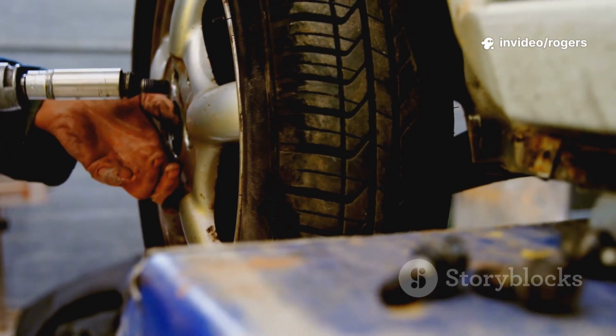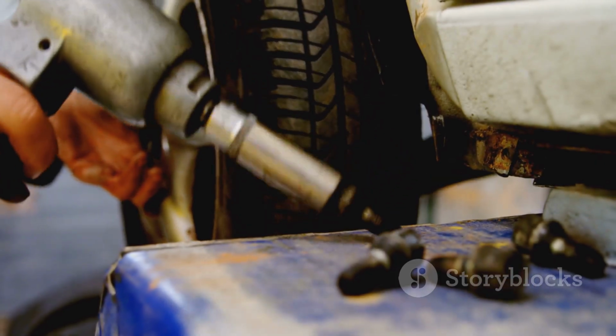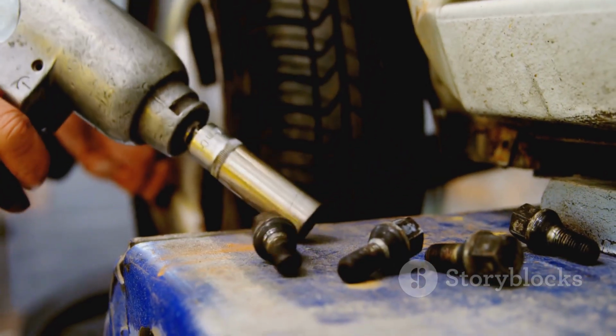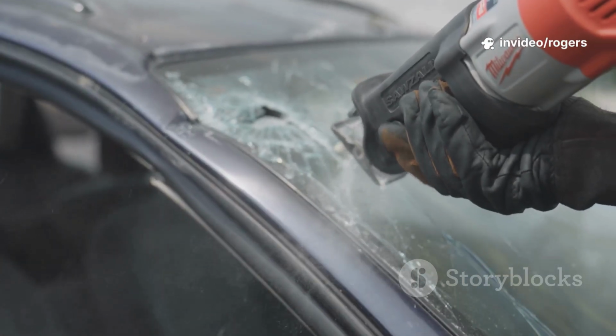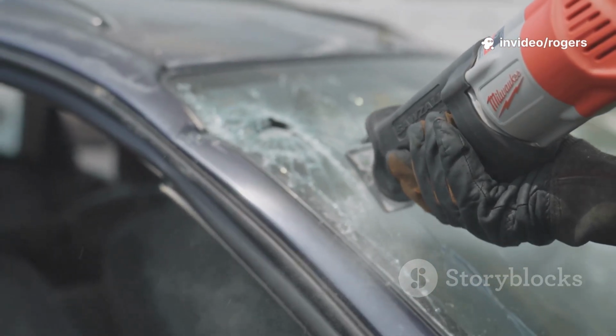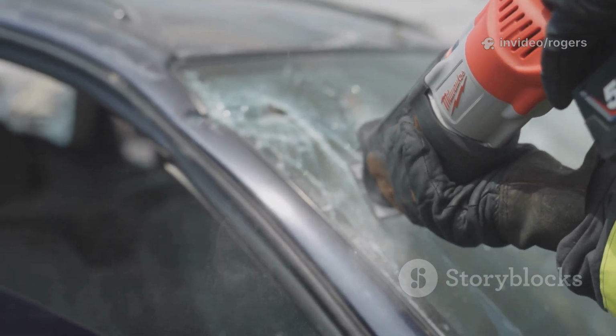With the mirror supported, you can now loosen and remove the mounting bolts. Use the appropriate wrench or socket to carefully unscrew each bolt. Once the bolts are out, gently pull the old mirror away from the door. Be careful not to snag any wires or damage the paint on the door. A slow and steady pull is all it takes.